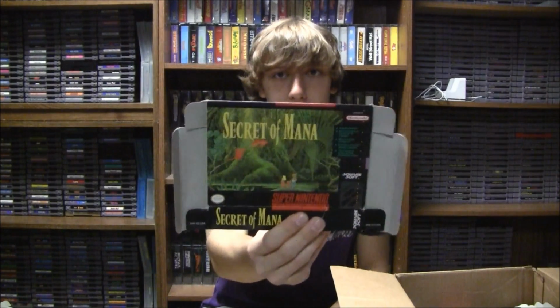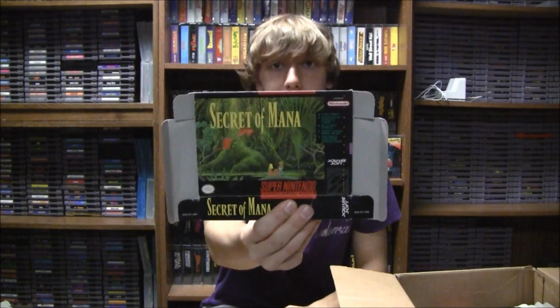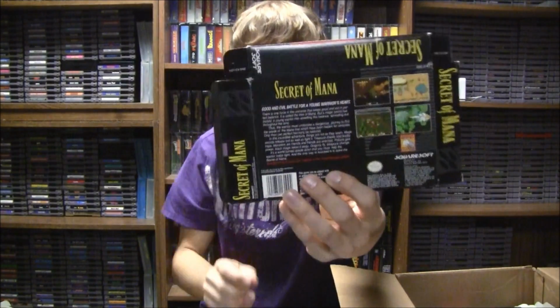But once I complete this, this is definitely going to be one of the centerpieces of my Super Nintendo collection for sure. Box is in pretty nice shape. It's got a little bit of a rip here on the back, but you know, it's on the back, so it's not even that big of a deal anyway.